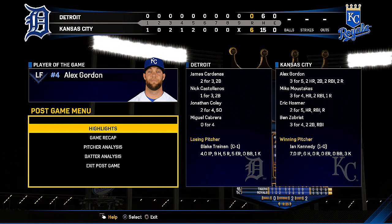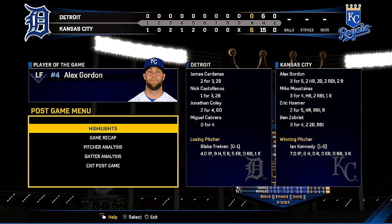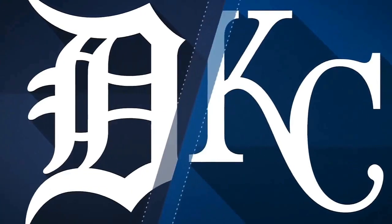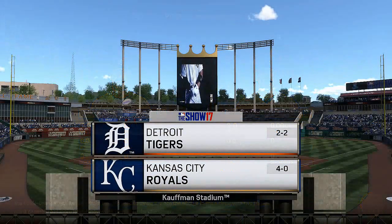2 home runs there for Gordon. 2 RBIs, 2 runs scored, a double, and of course that was just 2 monster home runs. Just could not believe that happened. 3 for 5 for him. Hosmer 2 for 5, a home run, an RBI, and a run scored. Moustakas 3 for 4, a home run, 2 RBIs and a run scored. And Zobrist 3 for 4, 2 doubles, and an RBI.